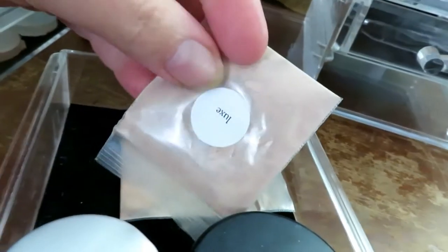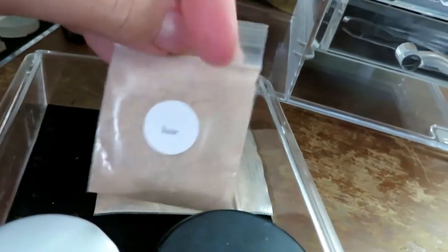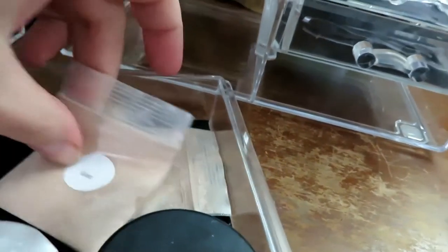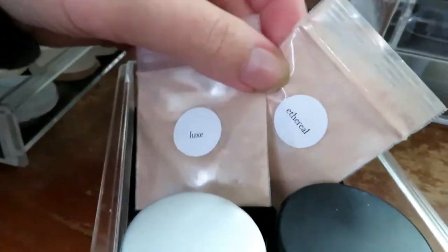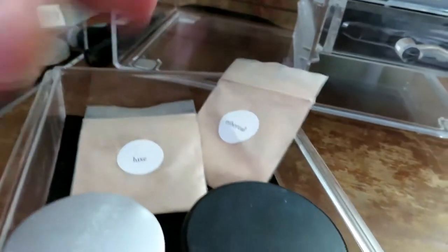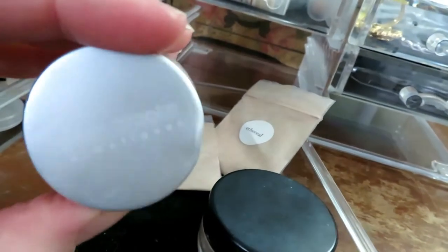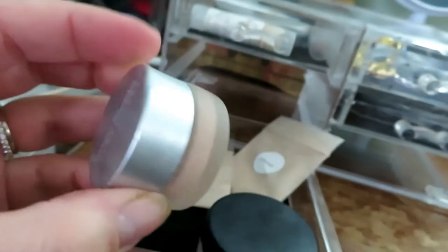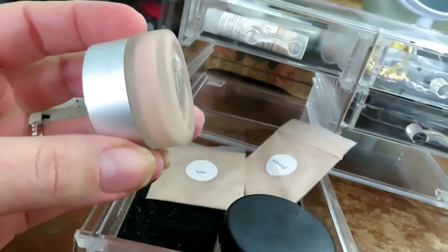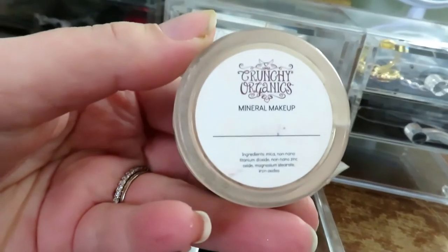These are samples of Poofy Organics. I wasn't sure what color I was, but looking at them, I'm probably both. I think this is the one that I go with the most. This is the one I use. This is a concealer, a Luminous Eyes Corrective Concealer. I really love this one because it color corrects a lot of the red and makes my eyes look brighter, and I don't get a lot of sleep. So yeah, it's really great.